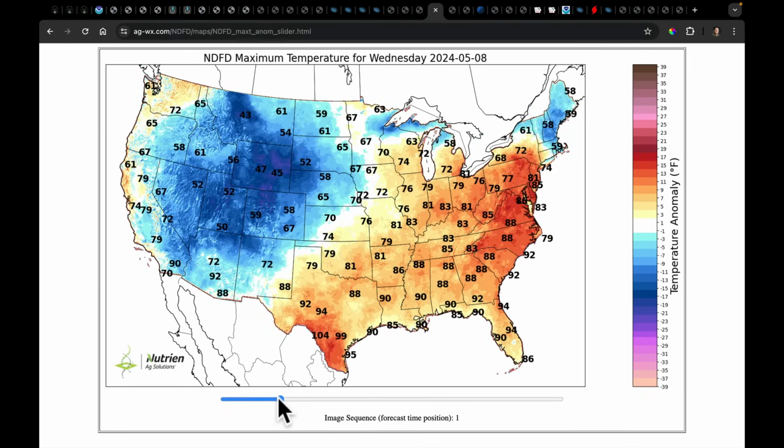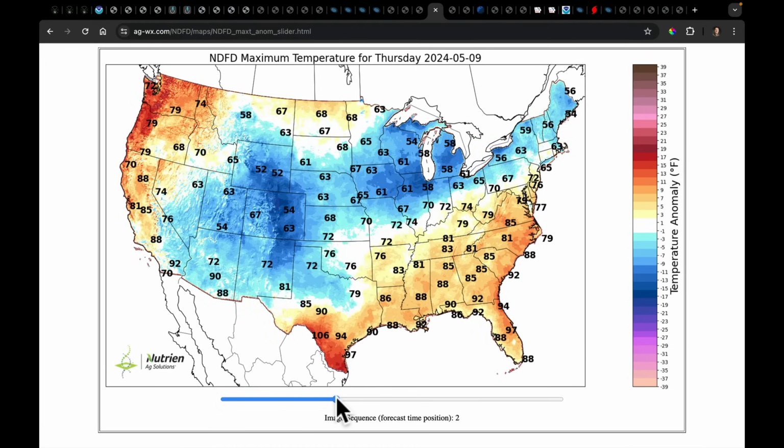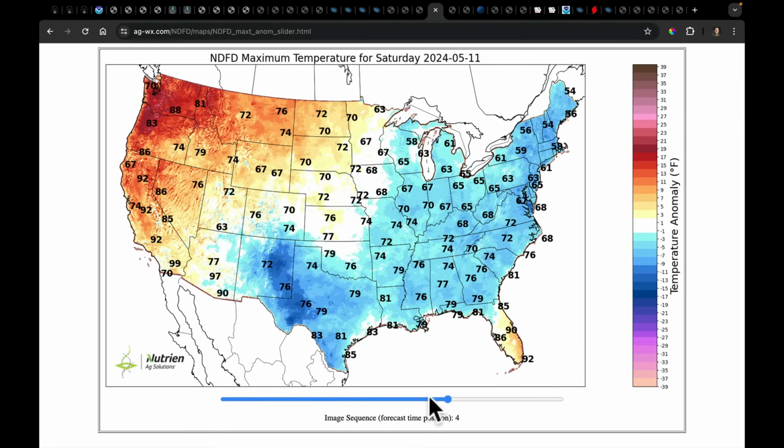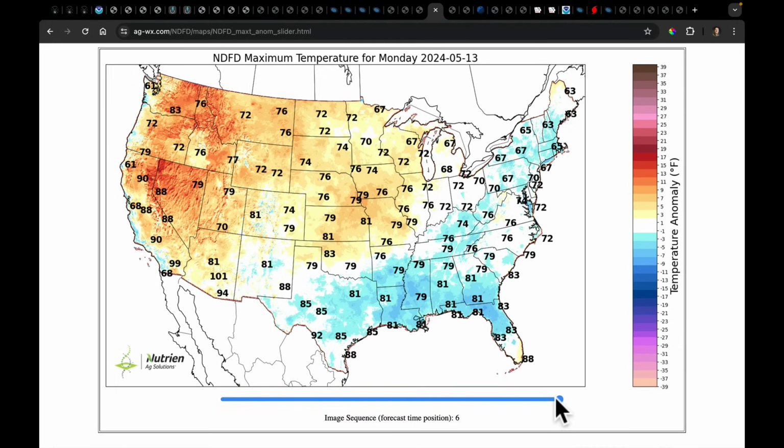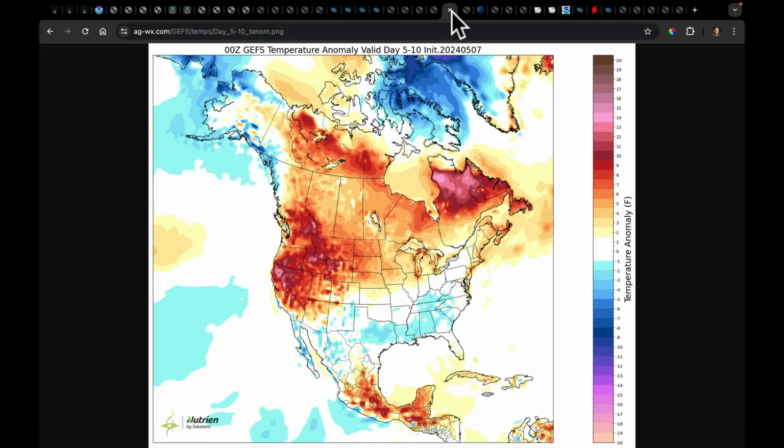But that's all about to change because by Wednesday into Thursday, watch what happens going into Friday, Saturday, Sunday. Look at the heat coming back into the west. And by Monday, I think we're past any sort of a frost threat for a lot of area in through here. The day 5 through 10 looks something like this. Look at that ridge and its influence on the west.